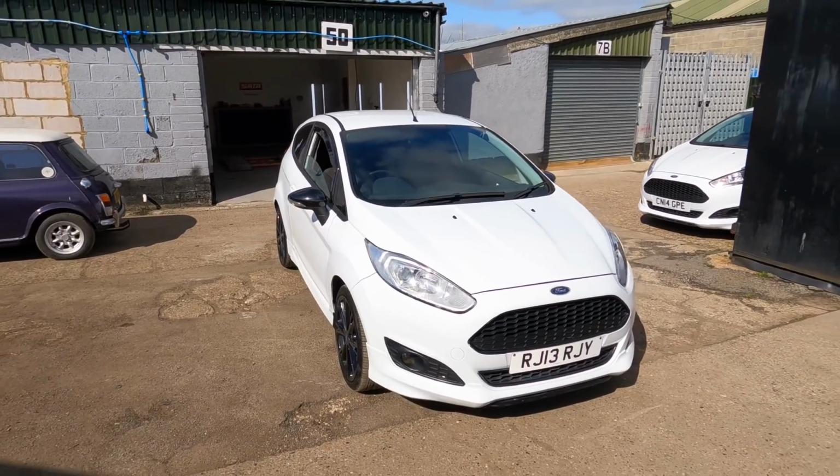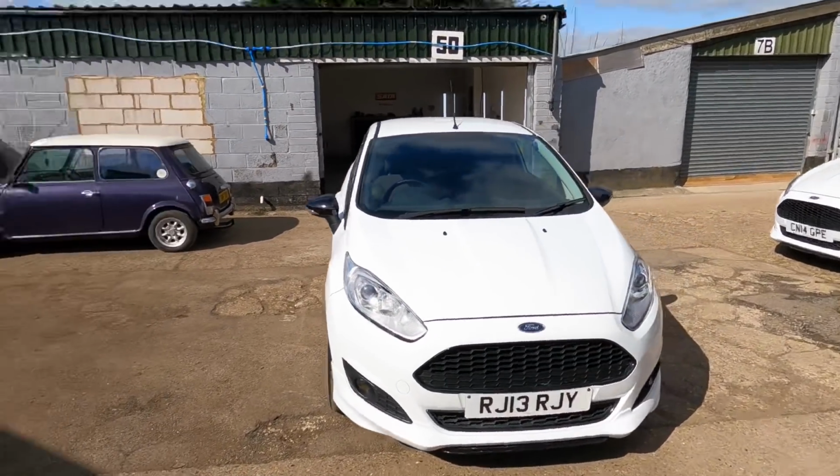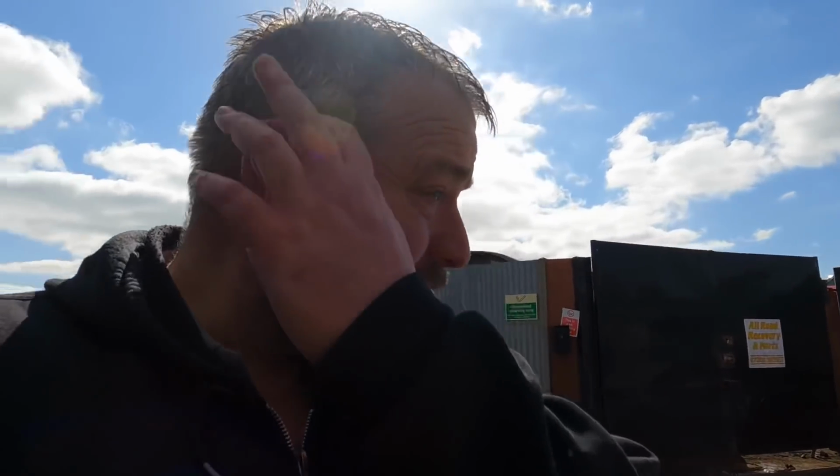Let someone have that. I forgot to send the logbook off for this, so I'm going to sell it without the logbook. Normally I send the logbooks off straight away, but I forgot to do it with this one. Don't know why.